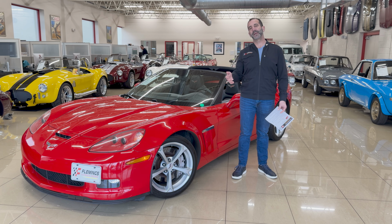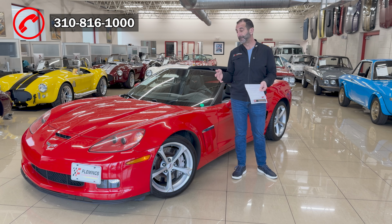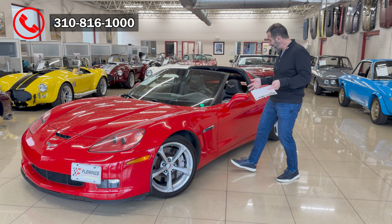And I get excited about it because I think to myself, today's modern sports cars are at the 100,000 plus mark. This is such a great deal. And look at this car, man.